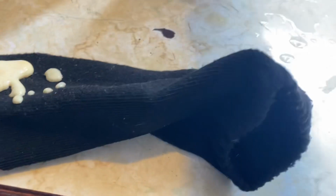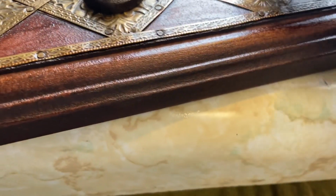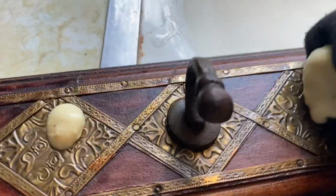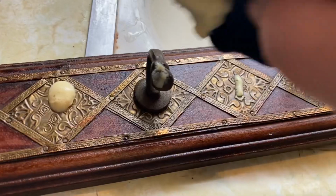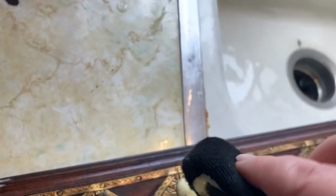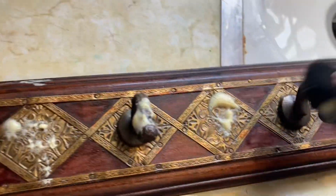So I'm gonna apply that to the cloth. And then you're gonna apply it to all the metal parts. So what I usually do, because it kind of globs, is you just kind of dab it on the parts that are gonna have metal, including the hooks. And then you can just use the residual to get to the edges.